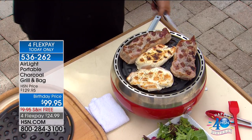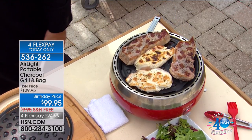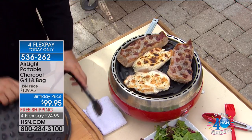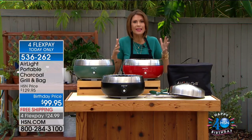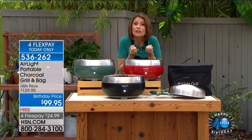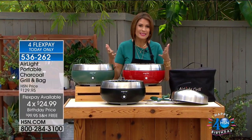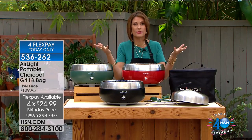When it comes to outdoor grilling, tailgating, and a charcoal grill that works faster than gas, I've never seen anything like it. And the portability of this is going to be incredible. You can take it anywhere, and now you get the flavor. Charcoal was always about flavor, and we got away from it because gas was just so much easier.